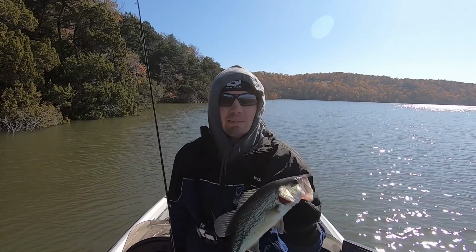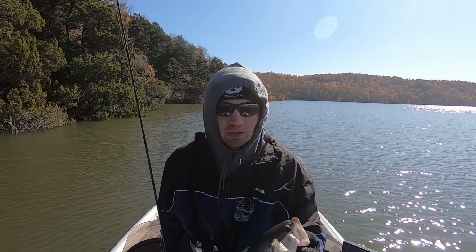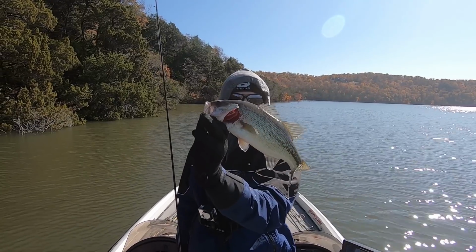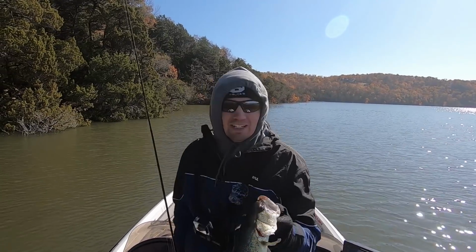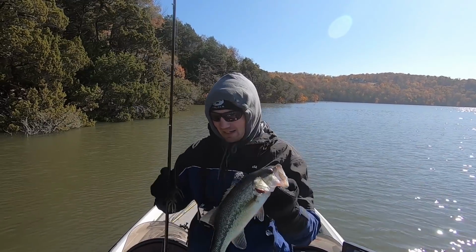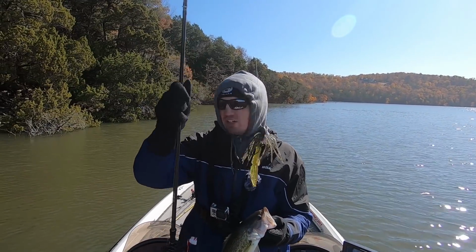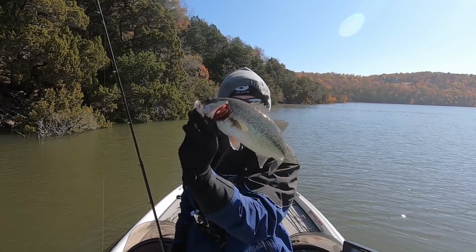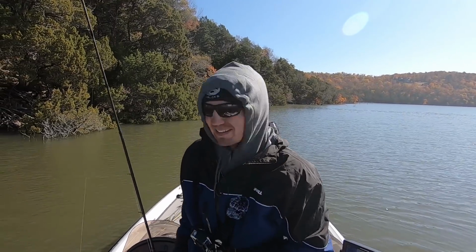Not a 15 inch keeper, 15 inch size limit here on Beaver Lake, but as tough as the conditions are today, I'm just gonna try to count my 5 fish period, regardless of the size limit. But got that fish here on a little bitsy jig flipping against this tree in this bluff. So I'm fishing for about 10 minutes and that is a great sign. Number one in the boat.